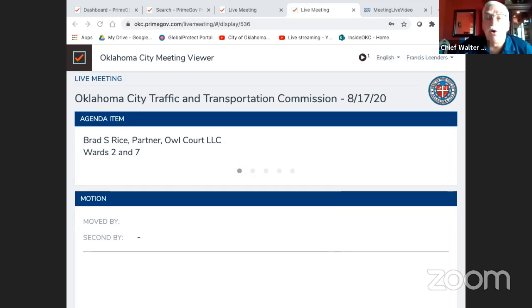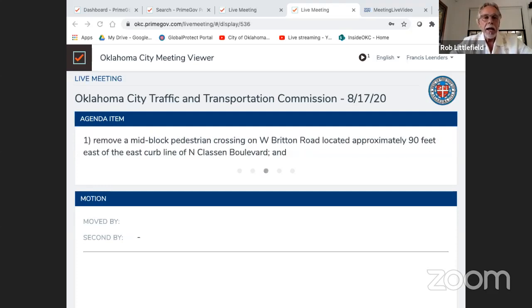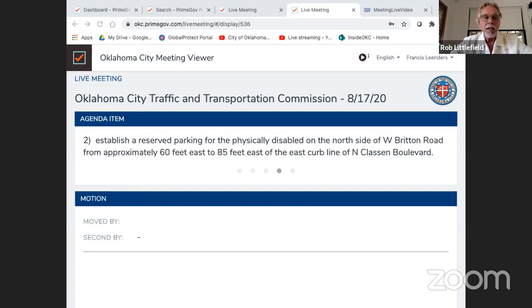Okay. So, Mr. Littlefield, I think we had a motion pending with you. Could you restate your motion? I move for approval of removal of the crosswalk, and I move for a deferral of the handicap parking space until such time that more work has been done.